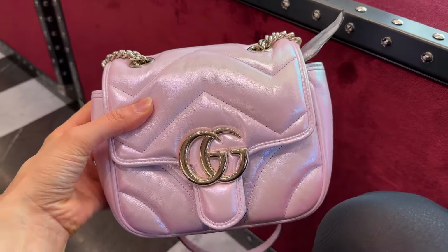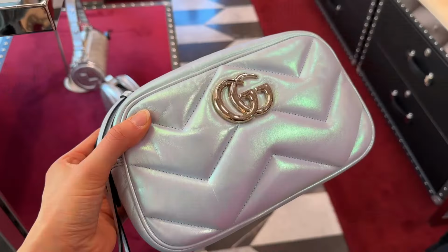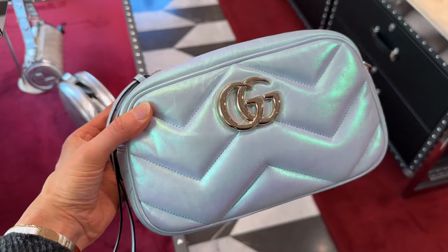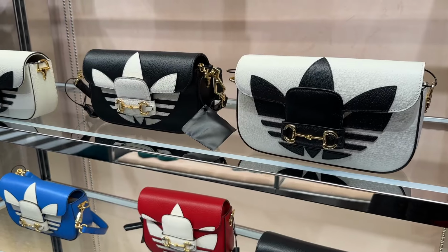Anyway, so back to Gucci. The selection was actually quite good. One thing I was really surprised by is these iridescent pieces. I'm 99% sure that I came across those towards the end of last year, at full price in the boutique. So the turnaround is fairly quick when it comes to some of the Gucci bags.